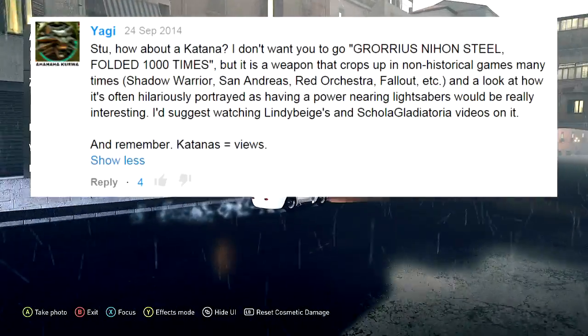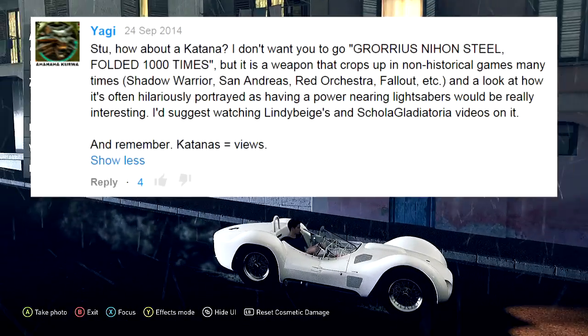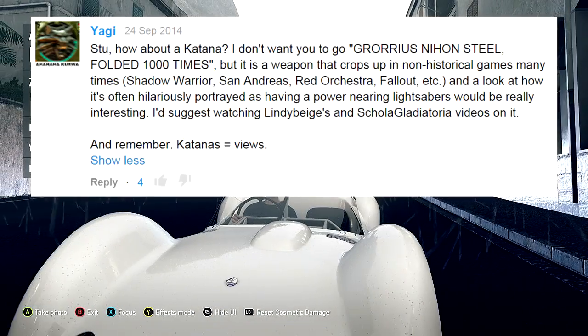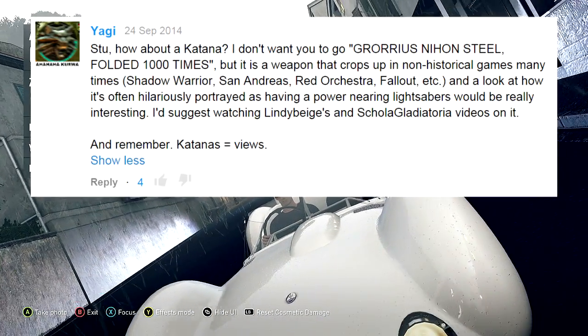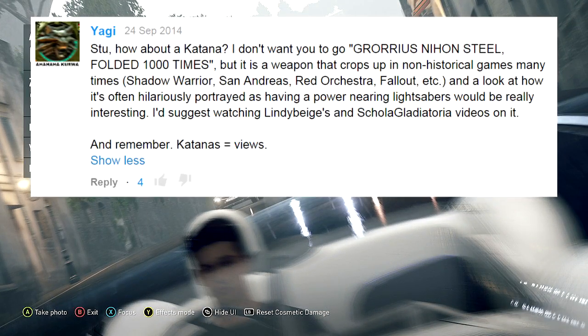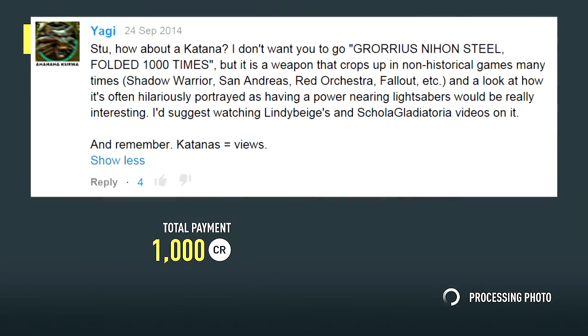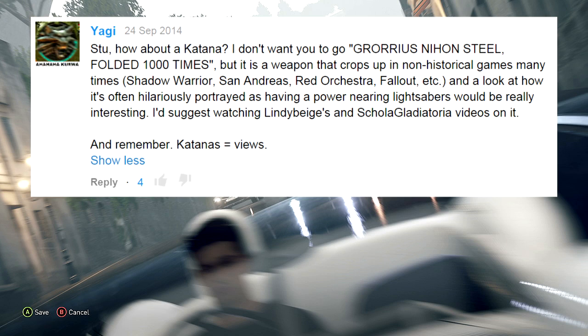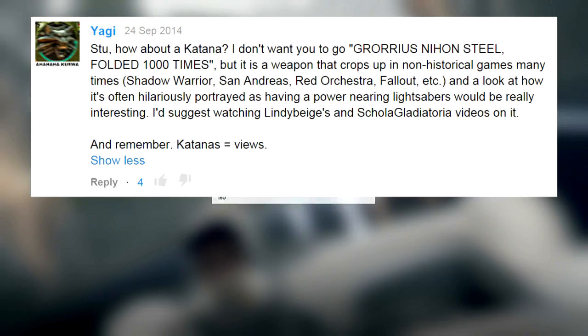Yagi says, Stu, how about a katana? I don't want you to go on about glorious Nihon steel folded 1,000 times, but it is a weapon that crops up in non-historical games many times. Shadow Warrior, San Andreas, Red Orchestra, Fallout, etc. And a look at how it's often hilariously portrayed as having power nearing lightsabers would be really interesting. I'd suggest watching Lindy Beige's and Schola Gladiatora's videos on it. And remember, katanas equals views.